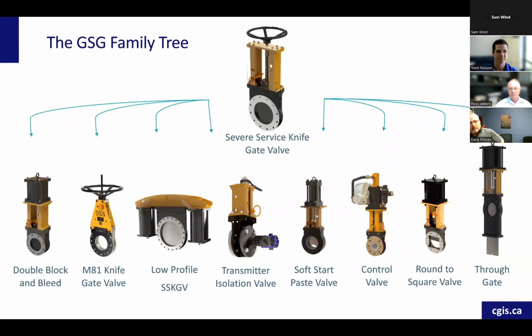Trent's going to talk a little bit about the family tree. Thanks, Dave. Certainly covering a lot of information there and some good questions. And I'll talk a little bit about that now, about our product. So you see here the Guided Shear Gate family tree.